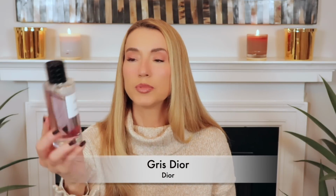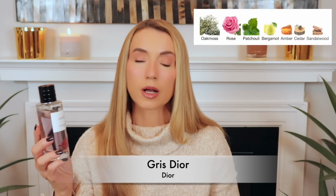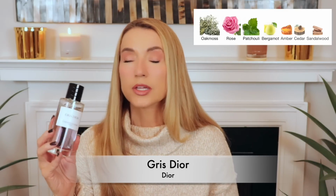Okay, moving along to the house of Christian Dior. I have several in this line, and my favorite is a perfume that I haven't talked about in a long time. The beautiful Gris Dior, a very modern take on a chypre. This beautiful, sparkly, very effervescent opening. It's very citrusy. I want to say it's bergamot. It has this kind of lovely rose in the background, lots of oak moss, some woods, some patchouli, which, all those notes combined, make it into a chypre. I just adore it. I think it is, again, a very modern take on that chypre profile.